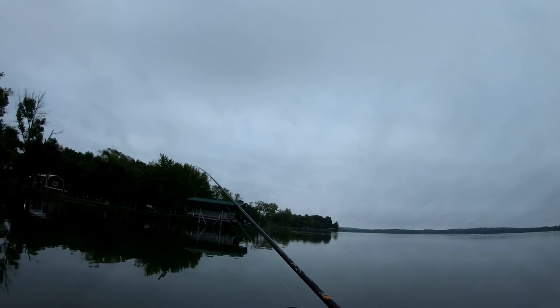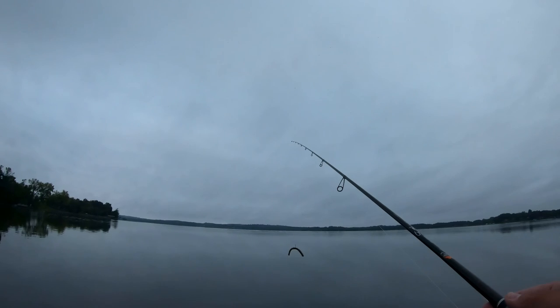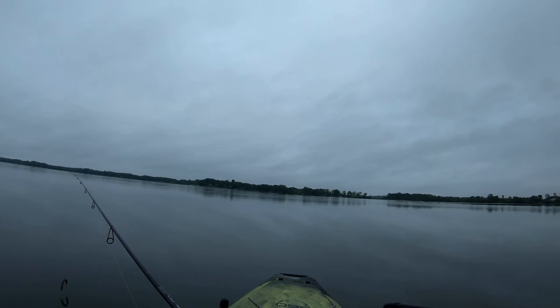We are out here again trying to catch some fish. Let's see where we should go. We can go across. Yeah, let's go across.